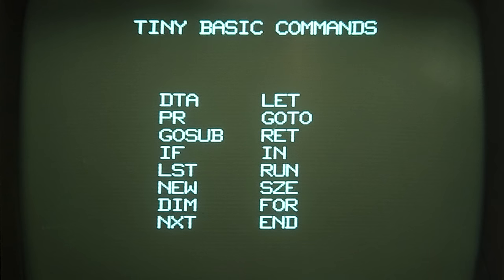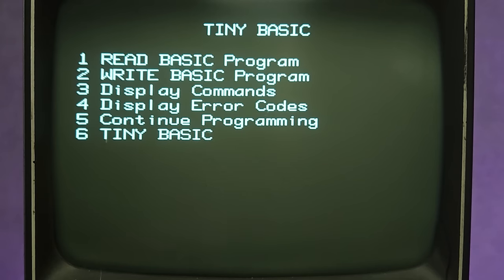Tiny Basic meant business when it came to saving memory for the most part. There are just 16 commands and most are truncated. Print, for example, is just shortened to PR, list, LST, next, NXT, and so on. IN is short for input, and DTA is what you use for that single data array that is available, I think. Next, we have the Tiny Basic error codes.